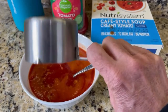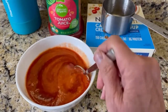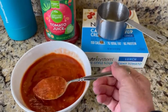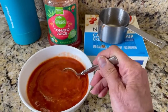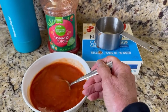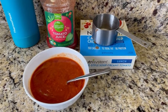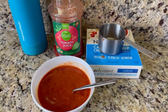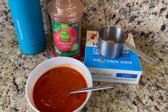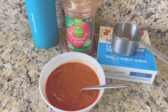And now I have a huge bowl of creamy soup, which is still creamy. So that's going to feel like I'm eating a whole bunch of soup. And I really like tomato soup. It's one of those comfort foods for me. So anyway, this is what I'm having for lunch, and I've got my water going. So this will help to make it feel like a really full, big bowl.